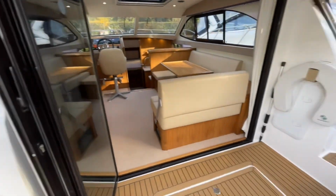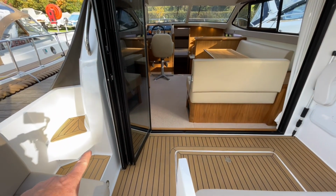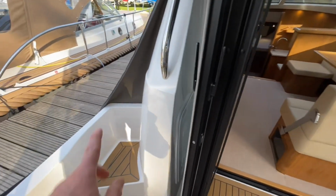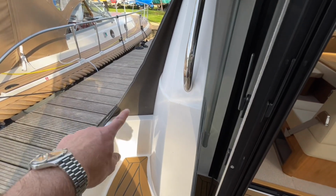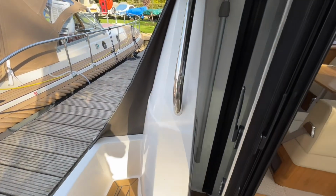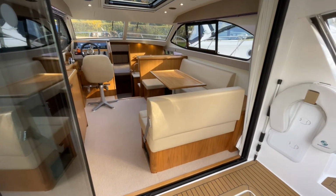So I'll spin you around and look forward, get that view going the other way. This area also gives you really easy access up onto the side deck, and I can show you that just now. If you want to improve it even more, that just unpoppers that last section of canopy and gives you uninterrupted access through there. It's a good grab rail, and that takes you up onto a decent side deck. So back into the main part of the boat.